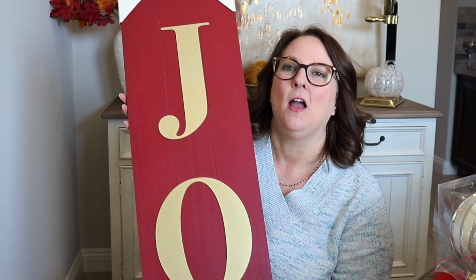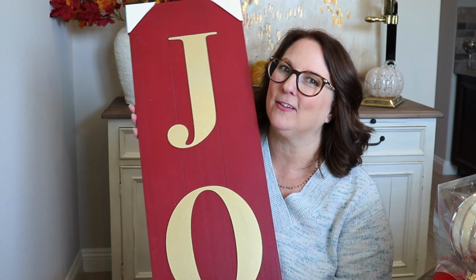I just have a few more things from Target. So this joy sign, I loved it. I thought it was so pretty. I don't usually do a lot of signs for any holiday, but I loved this one. I think it has a more elegant look to it. I'm not sure if I'm gonna use it inside or outside. I have some ideas. I almost bought 2, but I ended up only getting 1. So we'll see. This was $25, but it's really, really cute. And I think it has more of a style that can lend itself to a more elegant look and not necessarily just farmhouse.